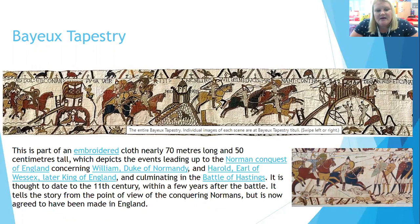This image that I've got is part of something called the Bayeux Tapestry. Now this is a sewn image, so all of these are individually stitched images onto a massive piece of material. It's part of an embroidered cloth nearly 70 meters long. Okay, 70 meters. If you think about your social distancing of 2 meters, it's 35 times longer than that, and 50 centimeters tall, so it's half a meter tall, which shows the events leading up to the Norman conquest of England. The Norman conquest happened in 1066 when the Saxon reign came to an end.